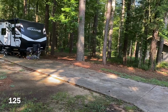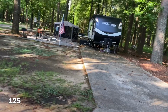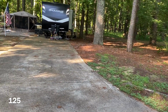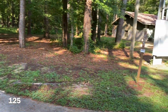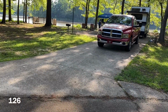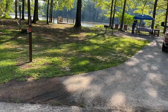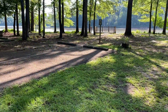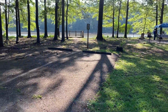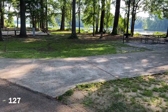125 right here on the corner, kind of looking out to the corner as well. This is a full hookup site, and it is right next to the bathhouse. 126, well spaced back end site, water and electric on. And just outside of 126, you can see here a nice bird watching platform, fishing platform, which will have the view from 126.